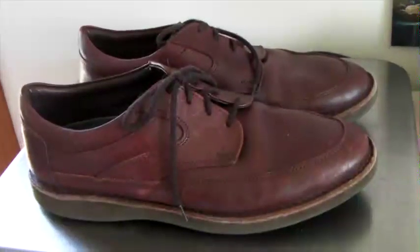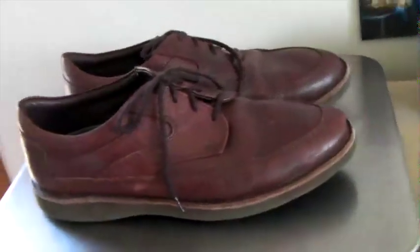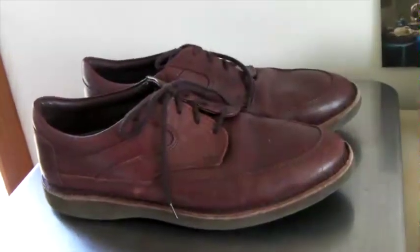These are a pair of men's Dexter walking shoes. They're size 11 double wide. So they're quite wide. And they sold on sale for $32.